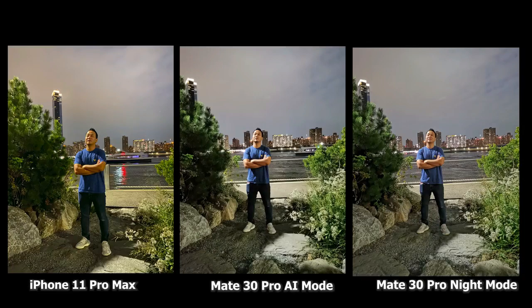And the Mate 30 Pro night mode really brightens up the scene. If you look around Danny's legs, in the iPhone, it's a bit darker. You can see the shadow kind of cuts in. The AI mode is a little bit brighter, and the Mate 30 Pro night mode is the brightest and really highlights. So you can see the different stages of each image and what they do with lighting. But I'm quite impressed. I think all three do a good job, and you will not be remiss by using any one. I think the night mode on the Mate 30 Pro is a little bit better, but it's still quite solid images across the board.